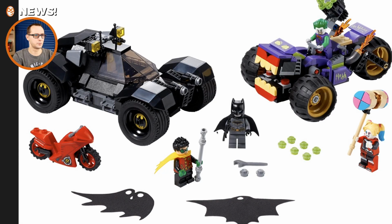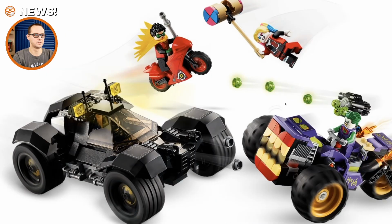I think Marvel sets are way better. Haha, the face. Yeah, it's gonna go up, jump, jump, jump, jump, just like that. And yeah, I think Harley Quinn is the best update here. Everything else is very meh. I like the hair with the little ponytails and in blue.